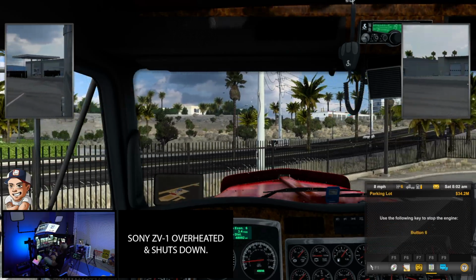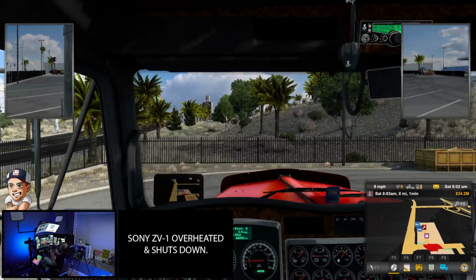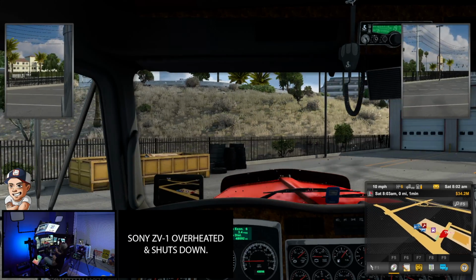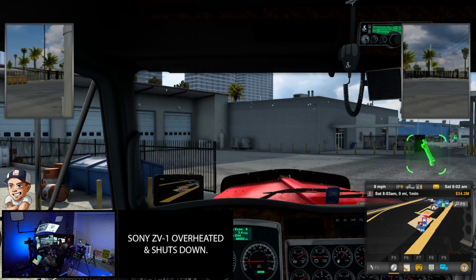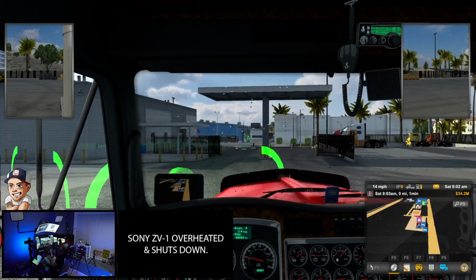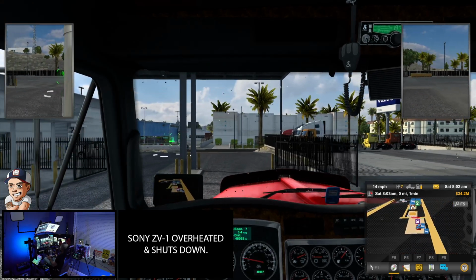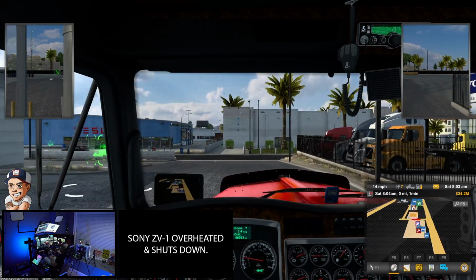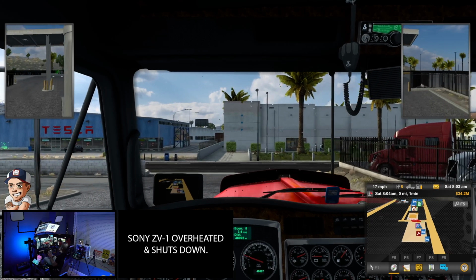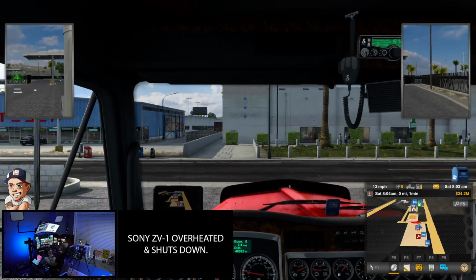It is not on Xbox. The only reason you see an Xbox logo on my wheel, the Fanatec Club Sport V2, is that it works on both Xbox and PC. I don't know if this job is in here or across the street. I think it's across the street at the Tesla place over there.